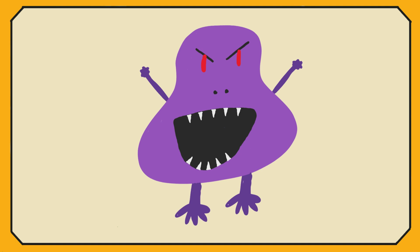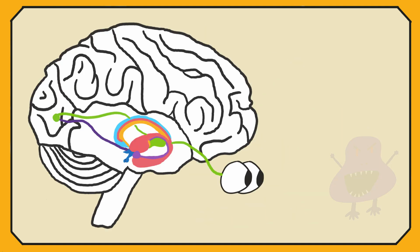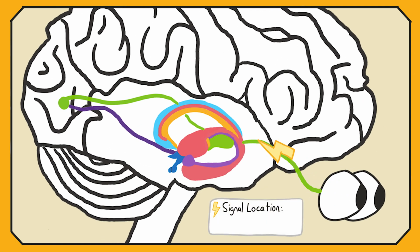Let's take a closer look into the fear pathway. When we see something threatening, our eyes send a signal that travels to the brain's relay station, the thalamus, then to the visual processing center, called the visual cortex. From there, it goes to the inferior temporal cortex, the object recognition center of the brain, and finally, the signal goes to the amygdala, which is the emotional alarm center of the brain.